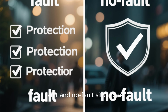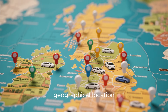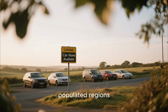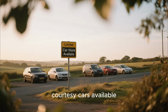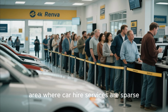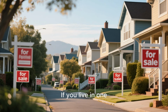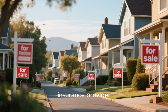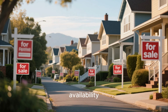The issue of availability can also be affected by geographical location. In some areas, especially more rural or less densely populated regions, insurers may have a limited number of courtesy cars available. This is particularly problematic if you live in an area where car hire services are sparse and the demand for replacement cars is high. If you live in one of these areas, it is important to factor this into your decision when choosing an insurance provider and make sure your policy guarantees you a car, regardless of availability.